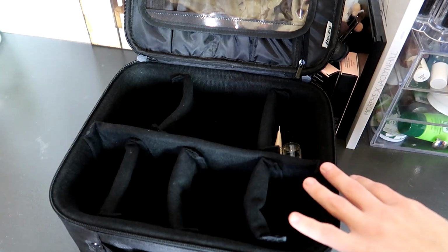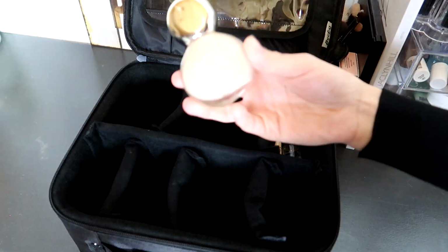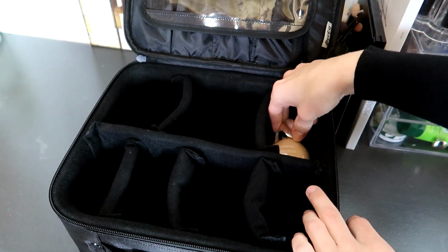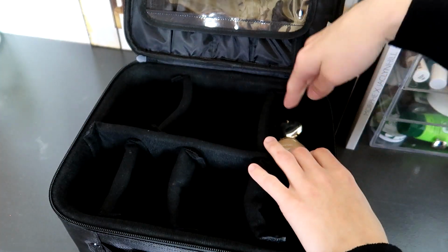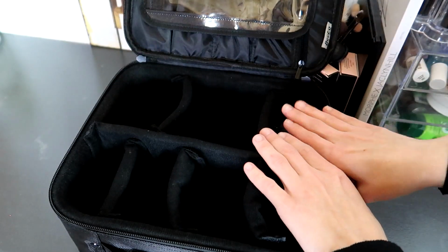I know I'm also going to need a foundation. So the foundation that I've been using is the Guerlain one. So I'm going to put this one in here. I'm just going to tuck it on top just so that I have my base, my concealer, and my foundation, that was hard to say, in one.